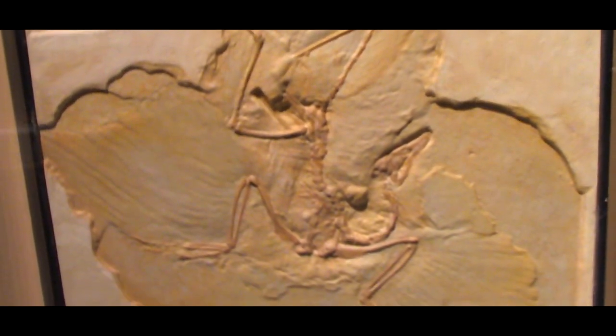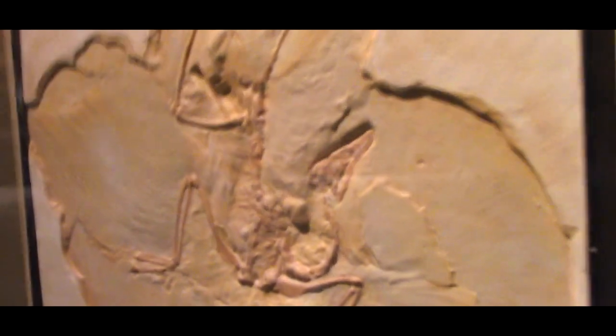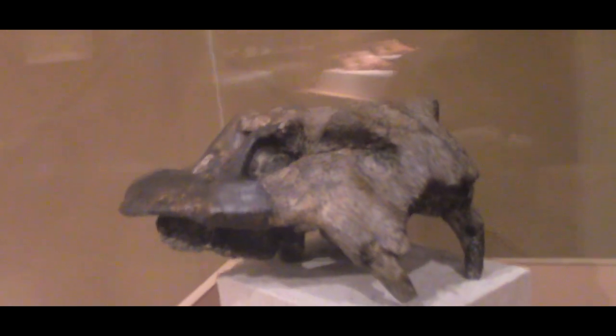For such a small museum, I was thoroughly impressed with the variety of fossils that were on display here, such as small feathered dinosaurs and proto-mammals, very similar to Placerius that appeared in the first episode of the extremely popular Walking with Dinosaurs.